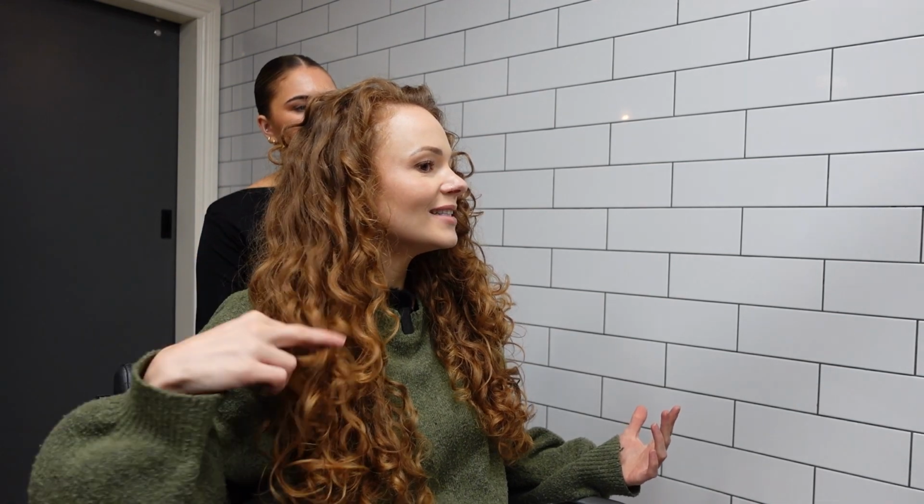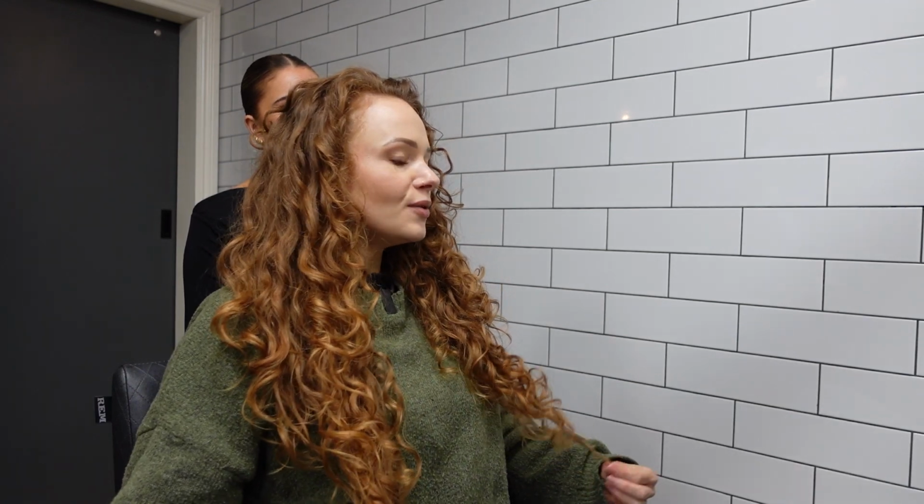We started off the appointment by having a consultation where Fran asked how my last cut was, how it grew out, what I liked about it. I said I really liked the length, shape and the face framing pieces that she cut last time, and although it's grown out really nicely, it has just got to a point where it needs a chop.